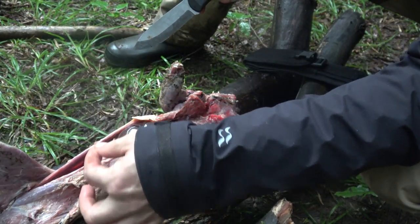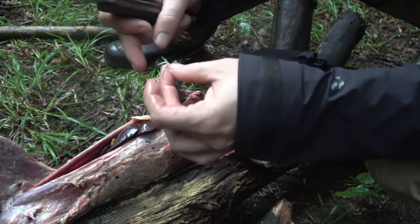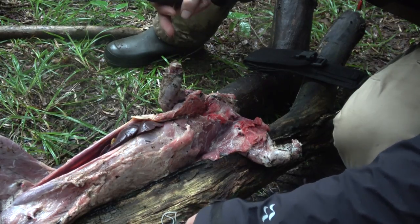There's some stringy arm tendons. Look at those. There's a bowstring just waiting to be made. So it's not a tapeworm? In the arm? Pretty sure not.